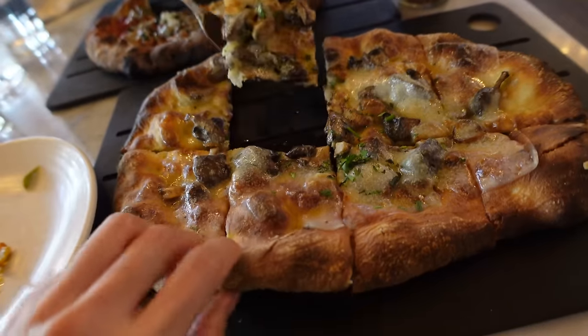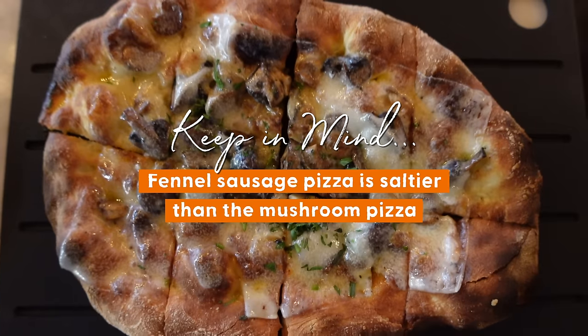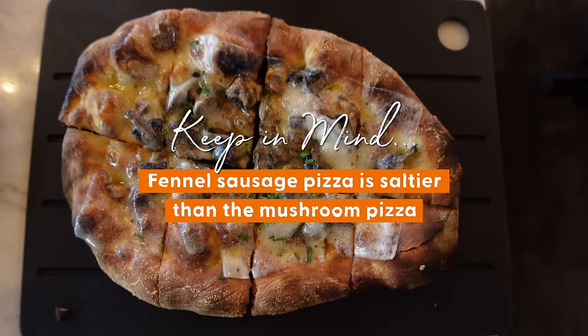And you know, mushroom shrinks a lot when you cook it, but I see some nice big chunks on here. It's quite flavorful, so the crust will balance out the flavor potency. Mommy was saying the sweet fennel sausage pizza is salty for her, but the mushroom pizza is the perfect amount of saltiness for her.